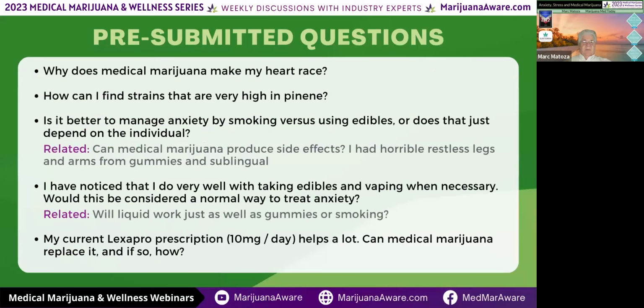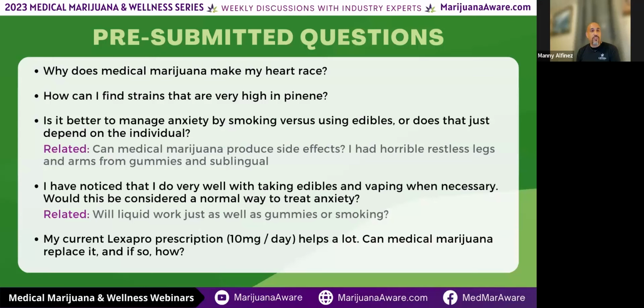Cool, good advice, Manny. Why does medical marijuana make my heart race? You want to attack that one, or you want me to take it? Sure, I'll start off. It's not so much the medical marijuana. It's going to be that terpene profile and that THC percentage combined that's doing that. And it also can have to do with your environment. You're not in a place that's probably conducive to what you were hoping to feel. So I would definitely check on what you use, journal it down, come in and have a conversation with us. We'll break it down and show you exactly why and get you a better product that will not do that.